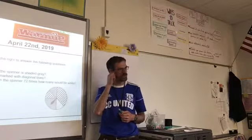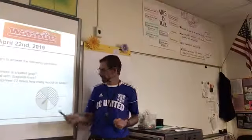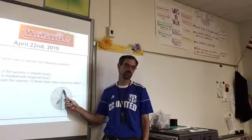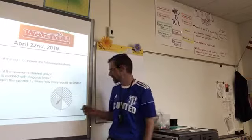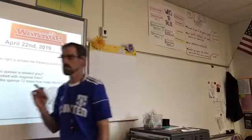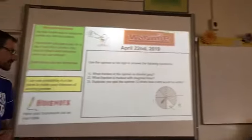So if I look at this, I can see that's a quarter of the circle. And that would make two pieces. So if two pieces make a quarter, how many would make a half? Four. And then how many would make a whole? Eight. So that means that this is 1/8. So we have a white piece that's 1/8. And every other piece that's that shape is also 1/8.